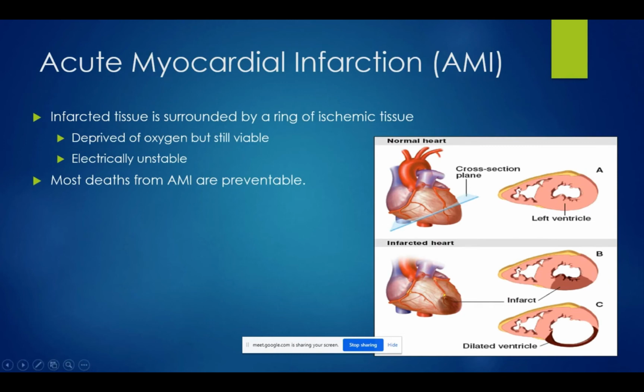So this is an example right here of the tissue that's all the way through. So a transmural infarction there.